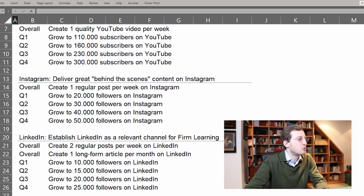Similar to that is Instagram. Here my main objective really is to become more consistent in the next year by creating one regular post every week on Instagram. I have not been very consistent on Instagram over the last months, but I do want to change and improve this in the next year.